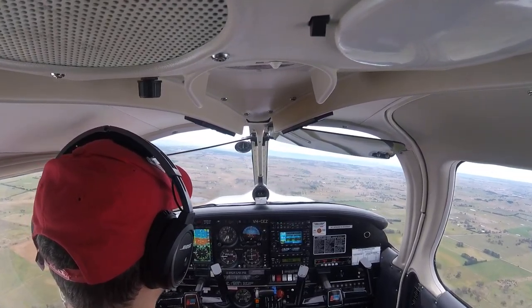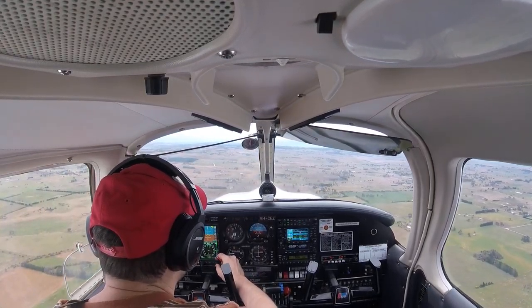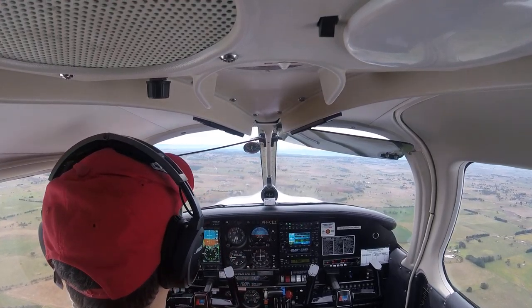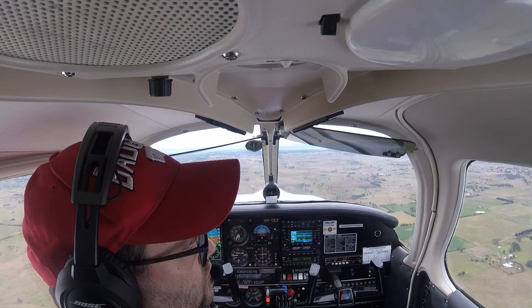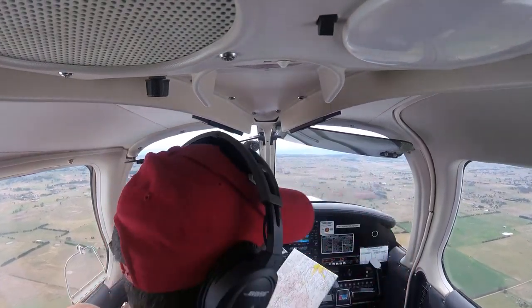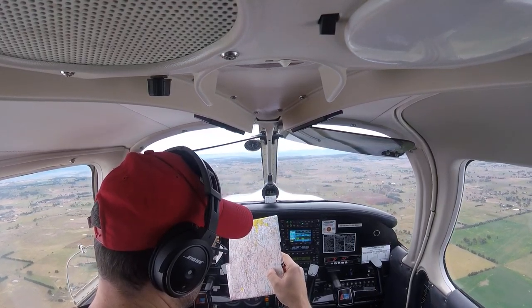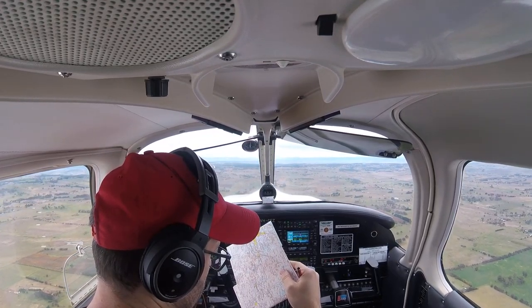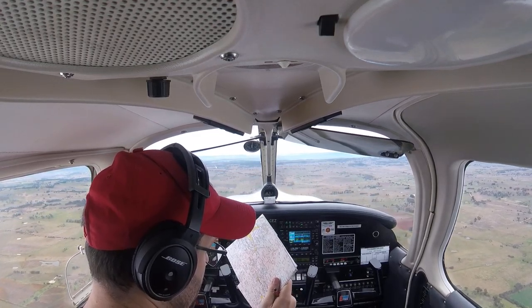Traffic Orange, Jetblue 7012 is 10 miles to the southeast at 5,100 northbound for Narromine, intending to fly approximately 1 mile to the west of the strip field. Traffic Orange.